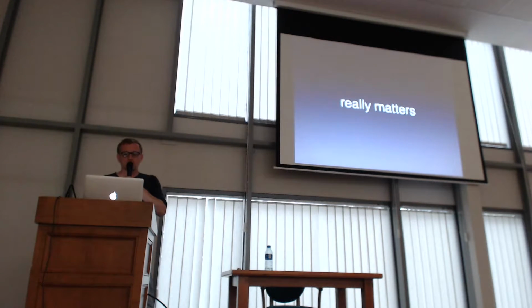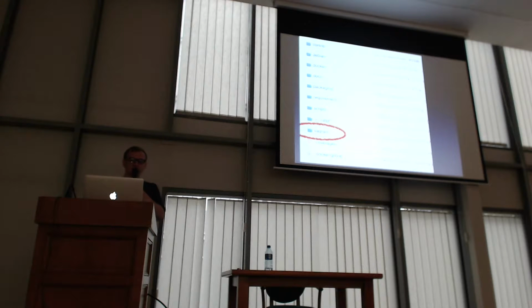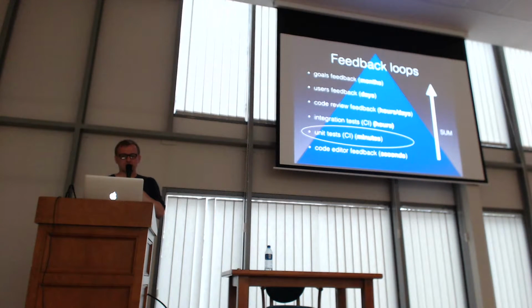It really matters because you work with your code almost the entire day. The second thing about coding feedback is to develop in isolated environments. So we provide such an isolated environment, as in the previous presentation about Vagrant. We also use Vagrant in our company. Of course, Vagrant is slow as hell, but we use it because Docker Compose is faster, but it is not ready.